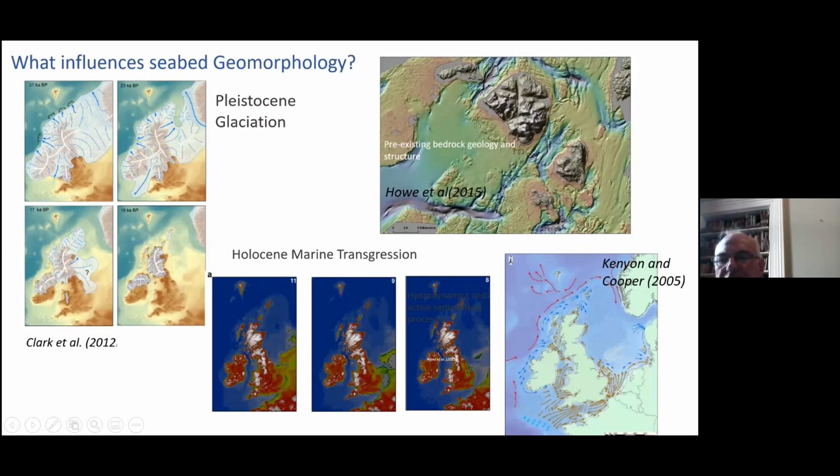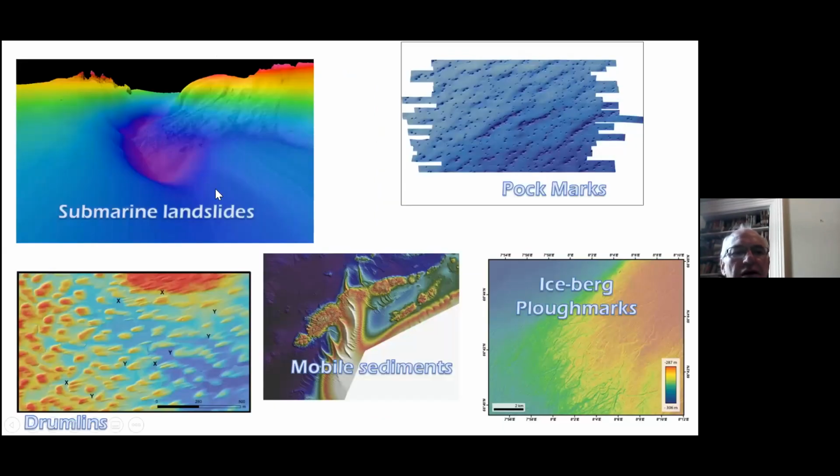And on top of that, a long time ago, these chaps, Kenyon and Cooper, did assessments of the tidal currents and things around the shelf. So they all interact, and you can get very interesting features. I hope you all see this. The land is up here, and this is Loch Eriboll on the north coast of Scotland. And all this has tumbled into this deep water bit in the middle. Landslides are quite common features around the coast of Scotland.